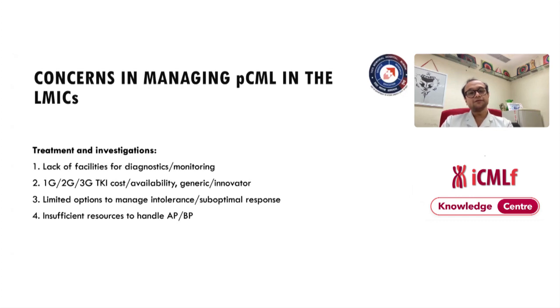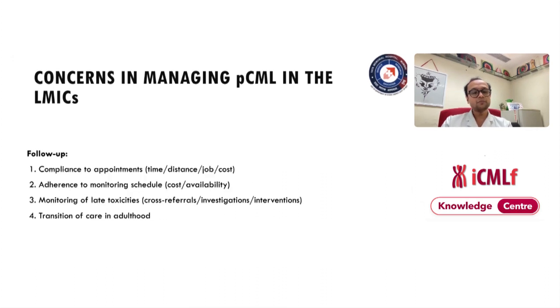And of course, insufficient resources to handle advanced phases actually plague all the low middle income countries with limited resources for transplant and higher generation TKIs. Follow-up takes a back seat when it comes to low middle income countries due to lack of compliance, adherence to monitoring schedule, as we have discussed previously. Of course, monitoring of late effects doesn't happen that often in a systematic manner, and transition of care in adulthood is also not seamless in these settings.